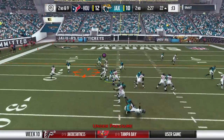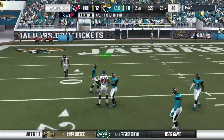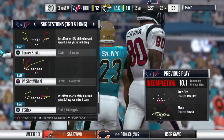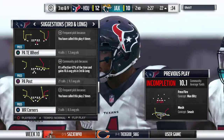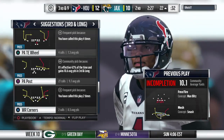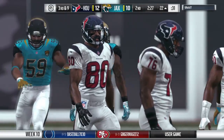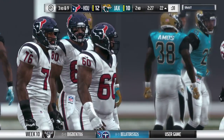Here's Newton now on 2nd down. Looking middle, and it's incomplete. My high school coach John Ford used to say all the time, if you're in a bad situation, laddie, don't compound it with a bad decision as well. And I think that's what we just saw there. Harassed in the pocket, and he throws into double coverage anyway.